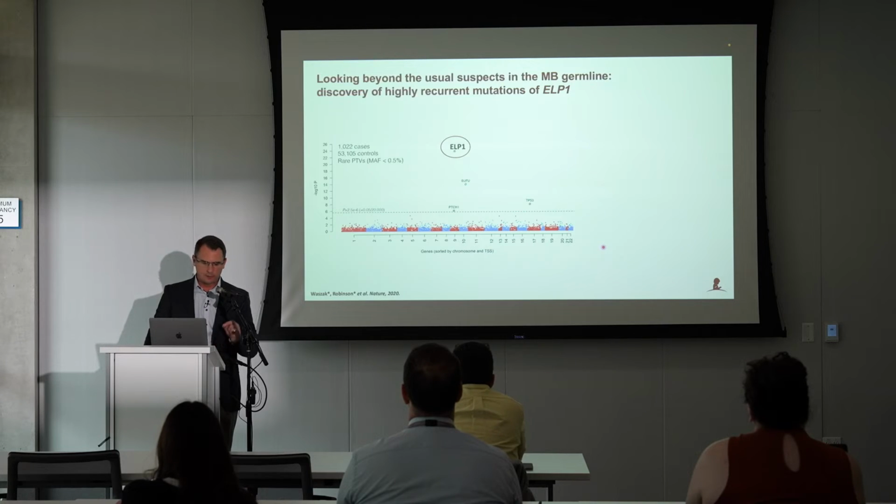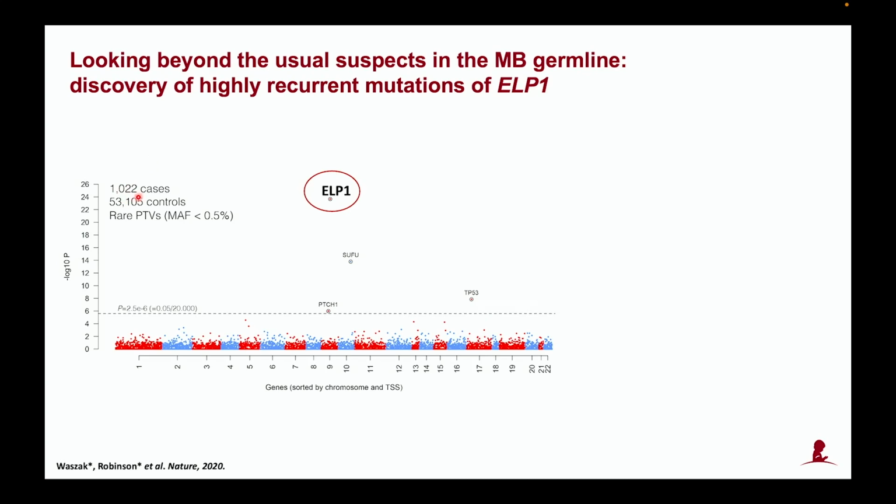So fortunately, we decided to go back to this data set and mine it further, and now get out of that window of 110 cancer predisposition genes and look at all protein coding genes. And so using the same cohort, just over 1,000 medulloblastoma germlines with a very large number of controls, 50,000 plus, we look for rare protein truncating variants, and lo and behold, we identify a very highly significant signal on chromosome 9q, targeting a gene known as ELP1, or elongator complex protein 1.